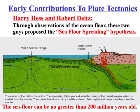Later came along Hess and Dietz, and Hess and Dietz basically came up with their own theory or idea called the theory of seafloor spreading. And they basically noticed that some ocean floors were getting bigger. So one example would be the Indian Ocean, the Atlantic Ocean, and even the Red Sea. And what they figured is that in the middle of these oceans, there has to be a process taking place called seafloor spreading. That's basically making the oceans get bigger.